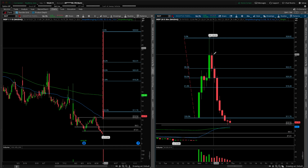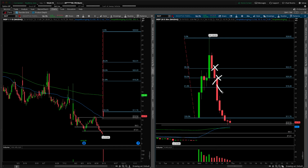And what you'll notice is that on the secondary pullback, right through the 38.2, right through the 50, right through the 61.8, and right through the 100% retracement, no attempt really at all from the buyers to save this and prop it back up. So that to me is just immediately screaming, probably stay away.